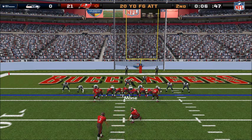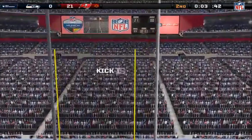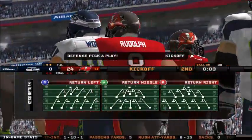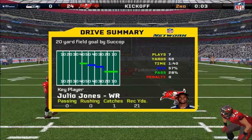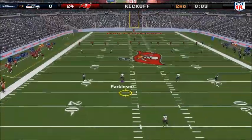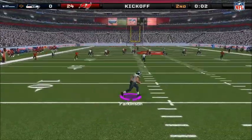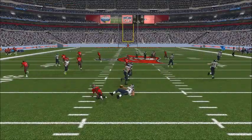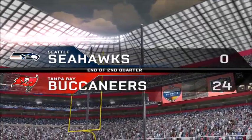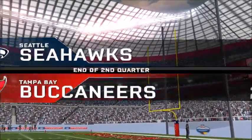So this should be an easy 3. Veteran kicks it through. Number 5 will be kicking off. Squib kick short. From the 7-yard line. It's the end of the second quarter with the score: the Bucs ahead of the Seahawks 24-0.